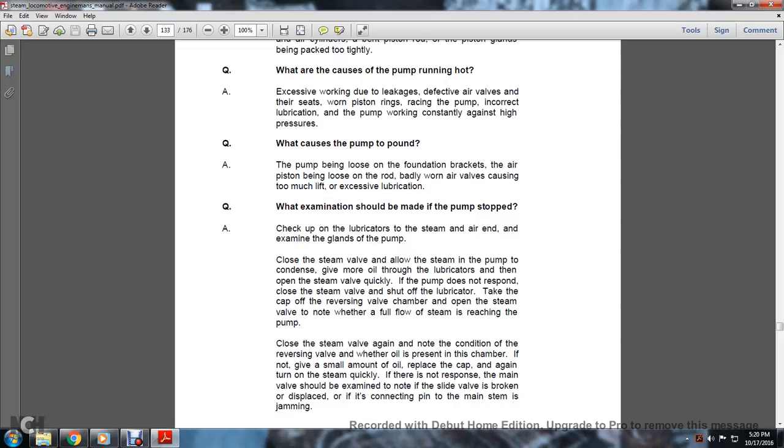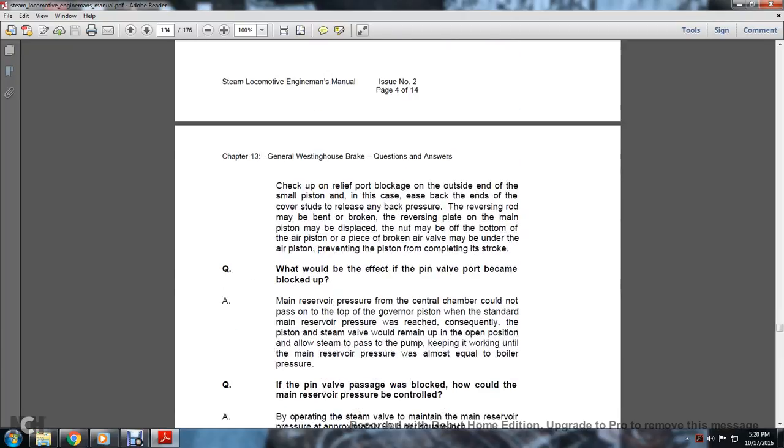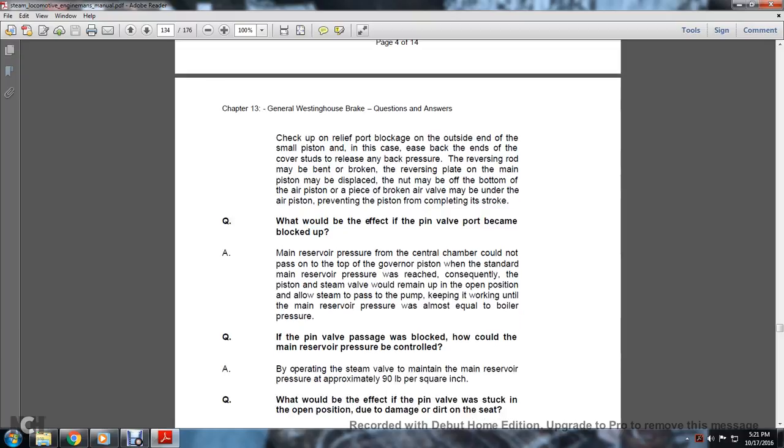If there is no response, then the main valve should be examined to see whether the slide valve is broken or displaced, or the connection pin is jamming the stem. Check the relief port for blockage on the outside end of the small piston. Ease back the ends of the cover studs to release any back pressure. The reversing rod may be bent or broken. The reversing plate on the main piston may be displaced. The nut may be off the bottom of the air piston, or a piece of broken air valve may be under the piston, preventing it from completing its stroke.